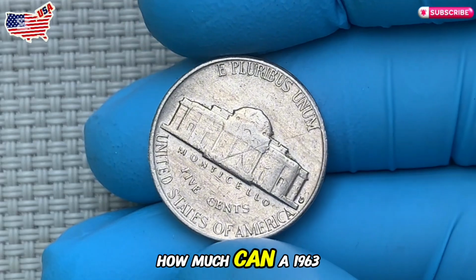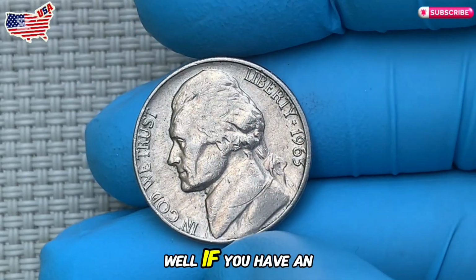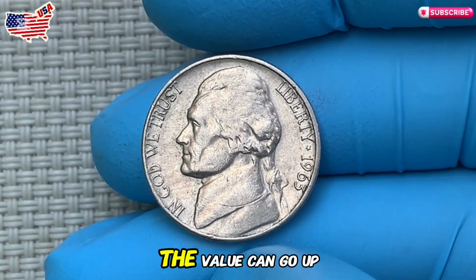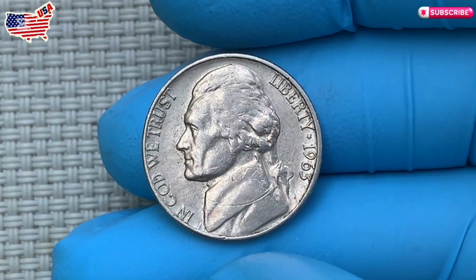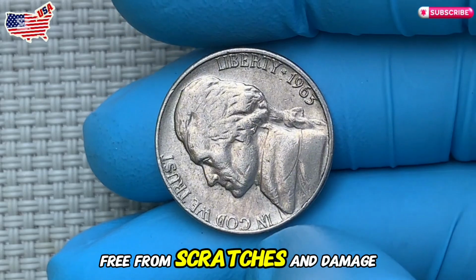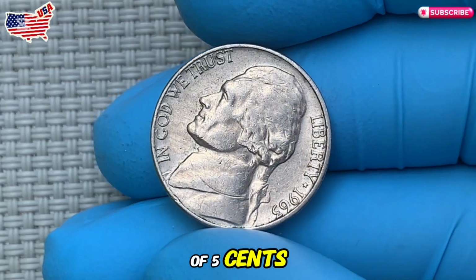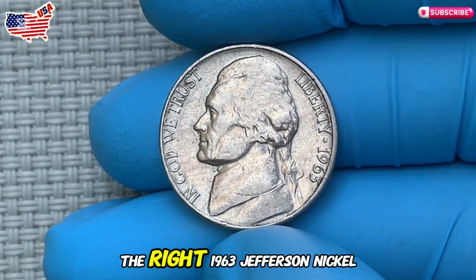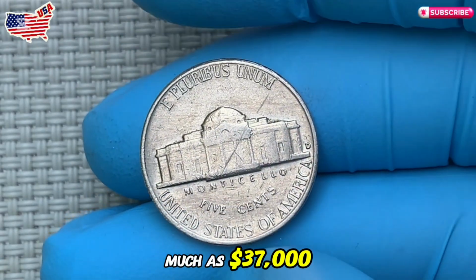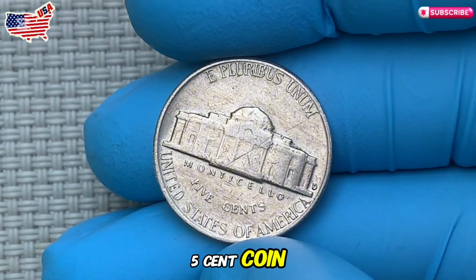So, how much can a 1963 Jefferson nickel actually be worth? Well, if you have an uncirculated version of this coin or one with a rare minting error, the value can go up significantly. A well-preserved 1963 Jefferson nickel, free from scratches and damage, could be worth much more than its face value of 5 cents. In fact, if you have the right 1963 Jefferson nickel, it could be worth as much as $37,000, yes, $37,000 for a single 5-cent coin.